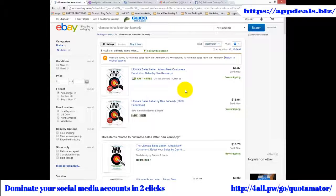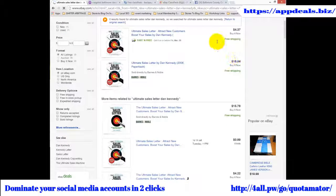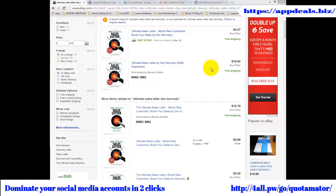Then all you got to do is to figure out, okay, how much has it sold for before. Just going to click the sold listings, and this will tell you how much it sold for before once you do that. Okay, so eBay actually says that this item has not sold at all. So let's try another book here.